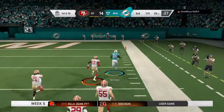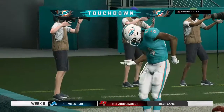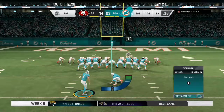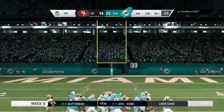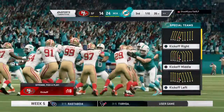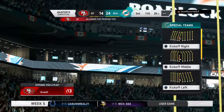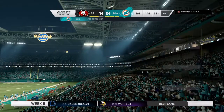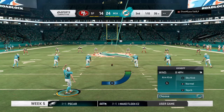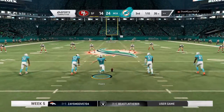Rashad Perriman off to the races, and all the way in for a Miami touchdown. Rashad Perriman, his second touchdown on the season. And the Dolphins are able to extend that advantage. Extra point splits the uprights, and his guys will take a 10-point lead. Set now to kick this one away, and off it goes.